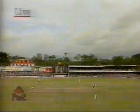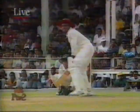Amir Sohail. Difficult to get away here. Here's Amir Sohail. And he's got him. So Richardson going after Amir Sohail. Stranded and Rashid Latif completing the job. And no wonder Pakistan are so jubilant. A magnificent innings by Richie Richardson.